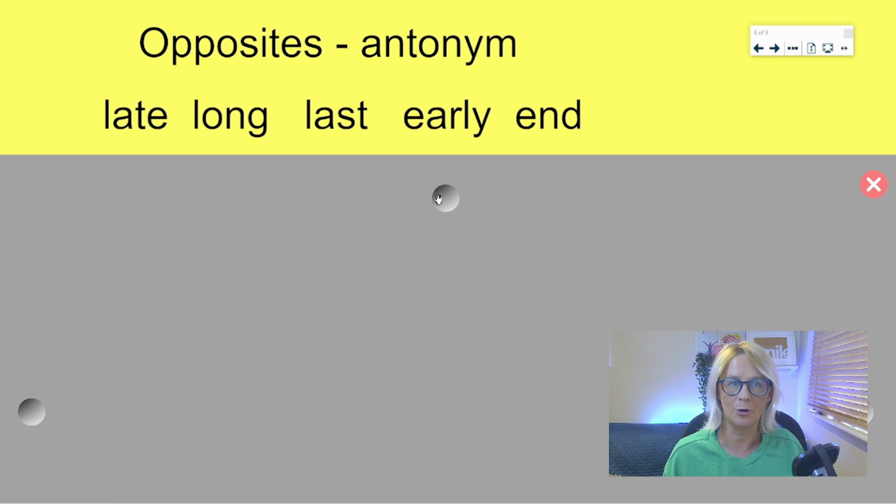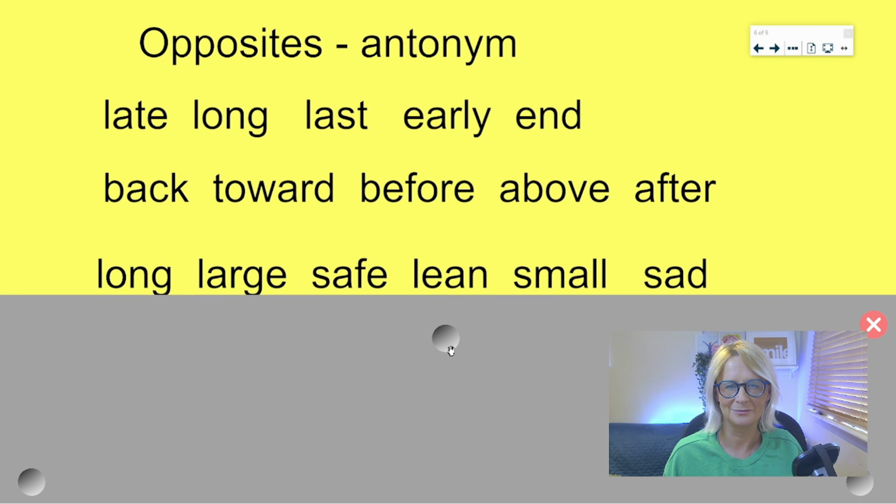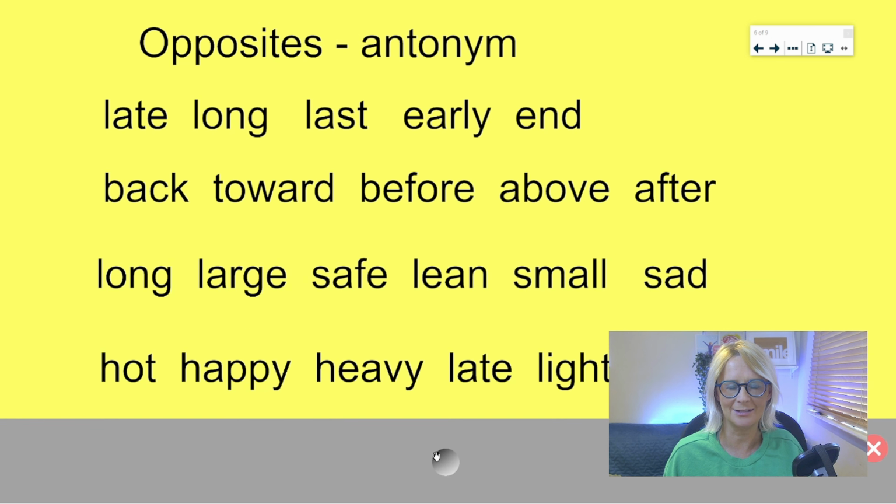Okay, I'm going to show you a group of words. I'd like you to spot the antonyms. So we've got early and late here. Can you spot the antonym here? After and before. And can you spot the antonym on this one and on the last one here? If you can, pop it in the comments.